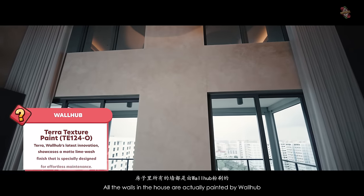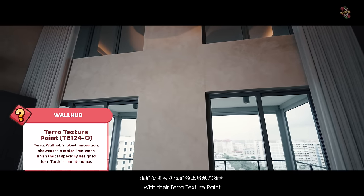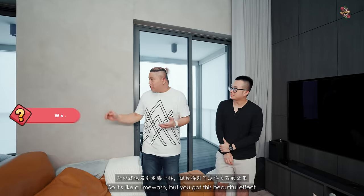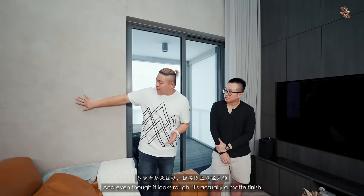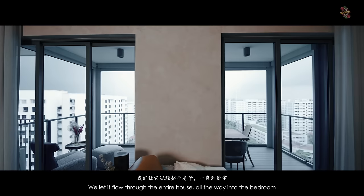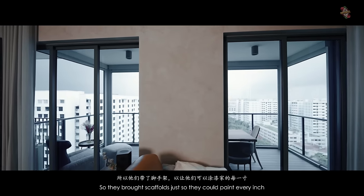All the walls in the house were actually painted by Wallhub with their Terra textured paint. So it's like a lime wash, but you've got this beautiful effect, and even though it looks rough, it's actually a matte finish. We chose this color called Toasted Oat and we let it flow through the entire house all the way into the bedroom. They brought scaffolds just so that they could paint every inch.